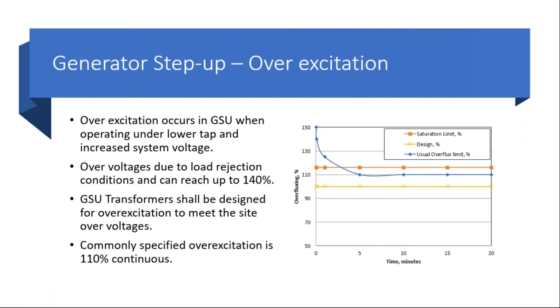And then next, when you are operating under a lower voltage tap, and suddenly your system voltage increases by power system effects like Ferranti or any other effect, you will see increased voltage which will be continuous. In those instances, the transformer core, especially the GSUs, has to be designed to meet overexcitation for a long period of time. Generally, customers expect, or write in their specification, 110% continuous overvoltage. And C57.116 says at least we need to have that level.